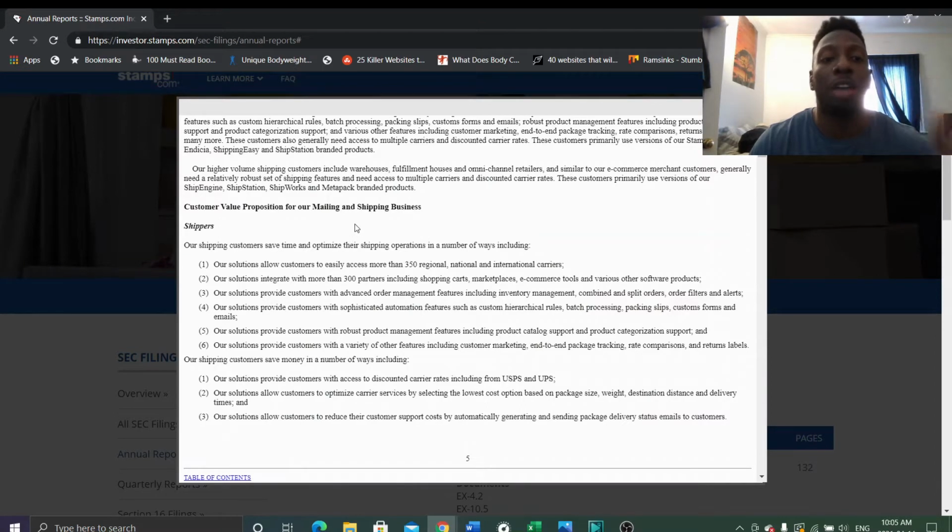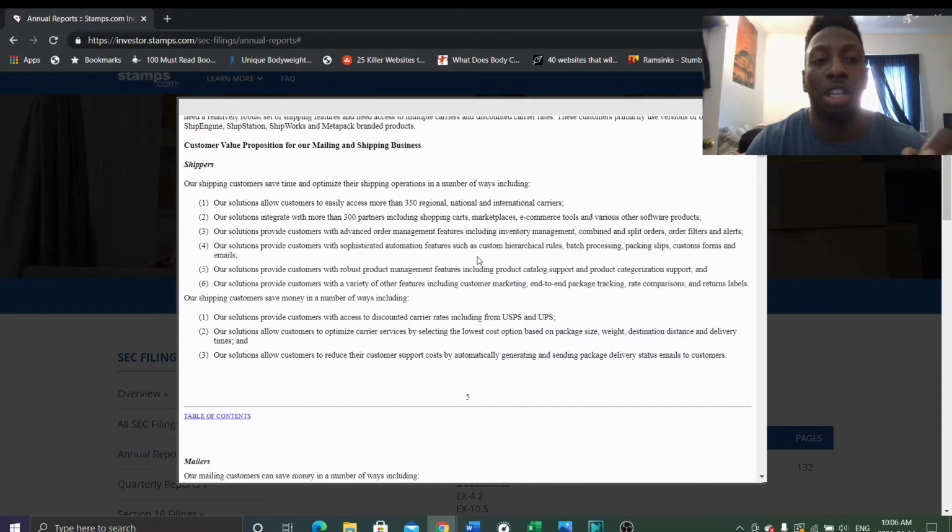Customer value proposition for our mailing and shipping business. Our shipping customers save time and optimize their shipping operations in a number of ways, including: our solutions allow customers to easily access more than 350 regional, national, and international carriers. Our solutions integrate with more than 300 partners, including shopping carts, marketplaces, e-commerce tools, and various other software products. Our solutions provide customers with advanced order management features, including inventory management, combined and split orders, and filters. Our solutions provide customers with sophisticated automation features: rules, batch processing, picking slips, custom forms, and emails.